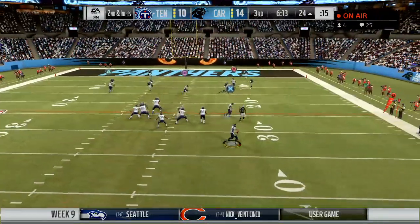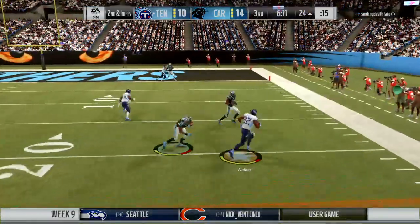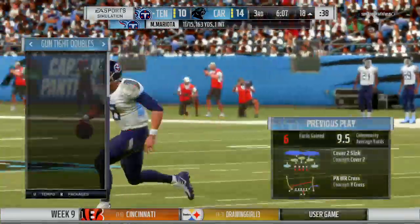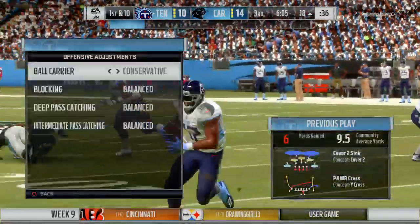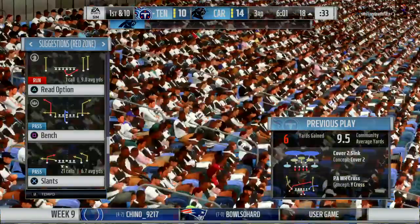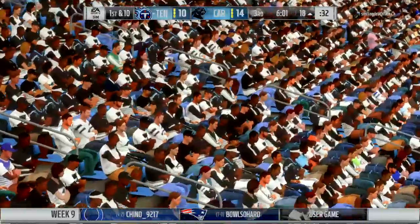Off the play fake, Mariota sliding out of the pocket and complete to the tight end Walker right side. And they'll bring him down at the 18-yard line. It'll go as a gain of 6 that time, and it moves the chains as well.